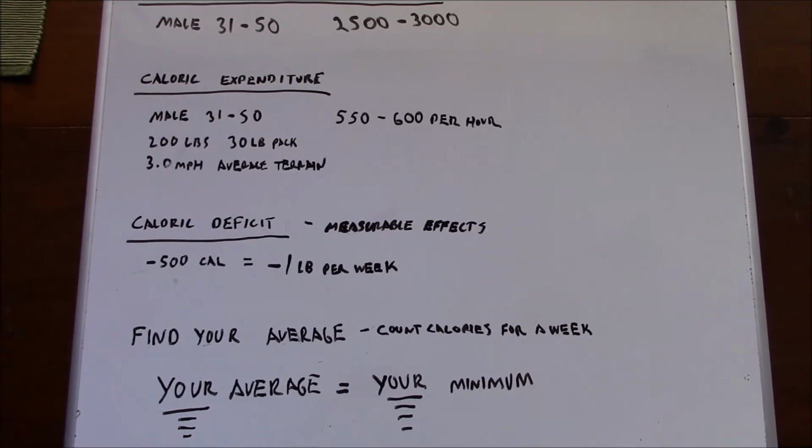If we look here at our average caloric intake, for a male 31 to 50 years of age it's 2,500 to 3,000 calories a day, just doing his regular everyday activities. Now, if we increase our caloric expenditure, in this example just by the act of moving with a 30-pound pack over average terrain, you can see that we increase that to 550 to 600 calories per hour of activity.